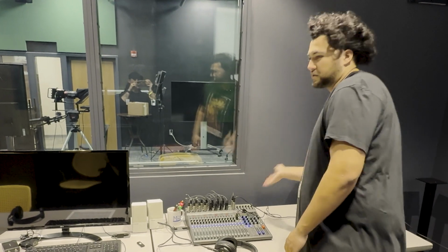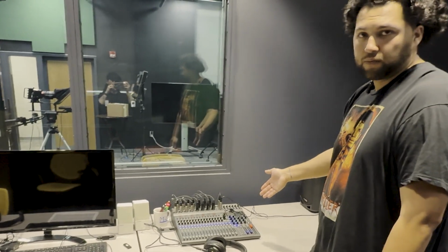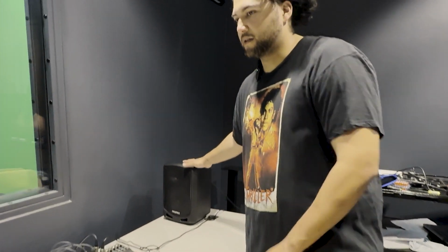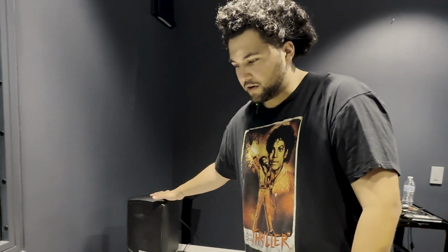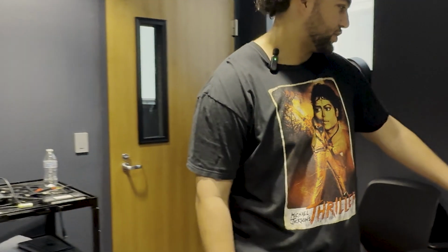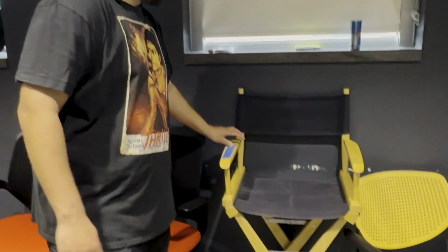This is a speaker for you as an audio person to certainly hear how loud or not it's coming in through the broadcast here. And also this helps the director stay on cue. You also have a headset you can use as well. So this little blue chair is the director's chair.